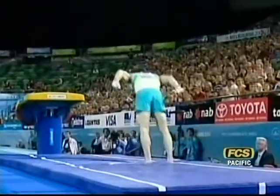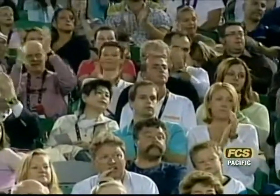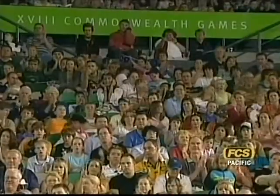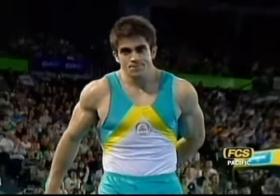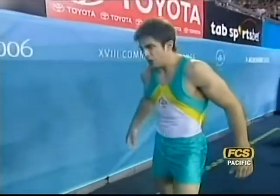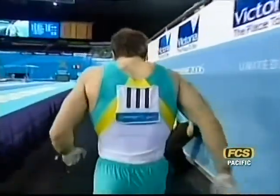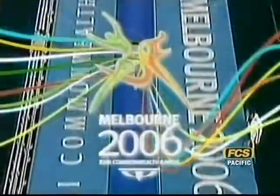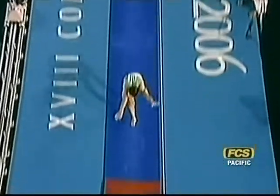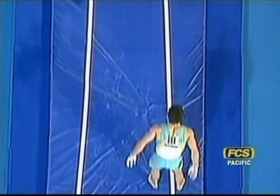Round-off approach, just the straight for the second vault, much lower tariff. Same good precision. I wonder, was it just the straight he intended? Because if you can twist like that, there'd be no problem in putting in a one and a half twist at the end of that Tsukahara. So let's have a look. I mean, he's got the style. Look at that. Unusual decision.